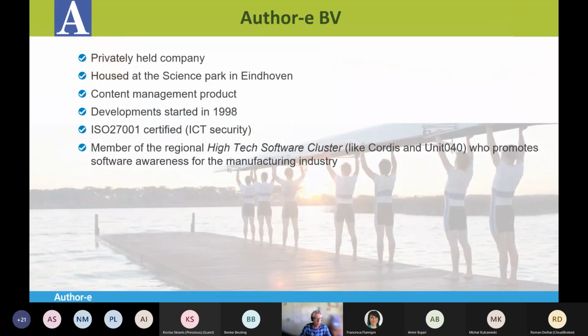We are a privately held company. We're housed in Eindhoven at the Science Park at the university. And what we provide is a content management product. The first version of that product was developed in 1998 to create e-learning material. Since then it has evolved in many different directions, and I'm going to show you some examples of how it is applied these days.